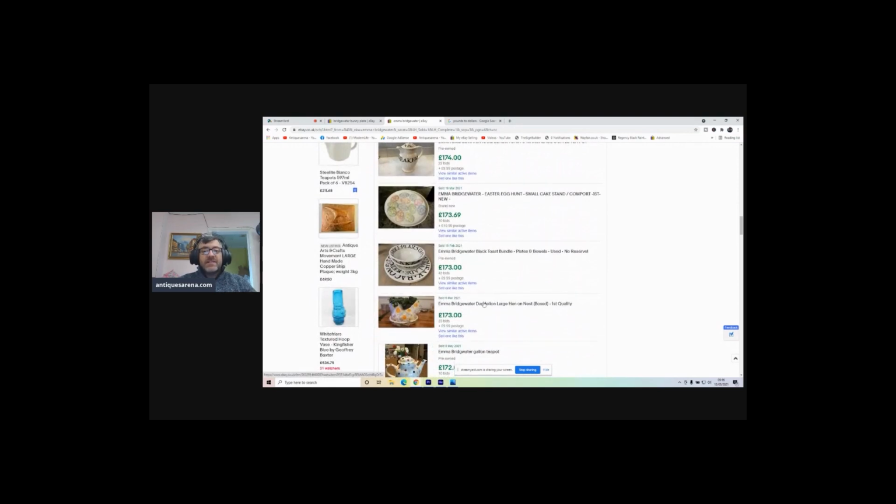So Emma Bridgewater is a modern designer, but pulls crazy money. It's definitely one you need on your look-fors when you're out at markets and things like that. You should really have a to-go-for list. I've got all the top designers and things that pull the big monies, and they're the things I look for first. And a simple plate like that, when you can get 25 or 30 to 1 on your investment, that's the way to do it. But Bridgewater is a hot tip. She's the future Clarice Cliff, if you like. She's already pulling crazy money now, and people are investing in her.